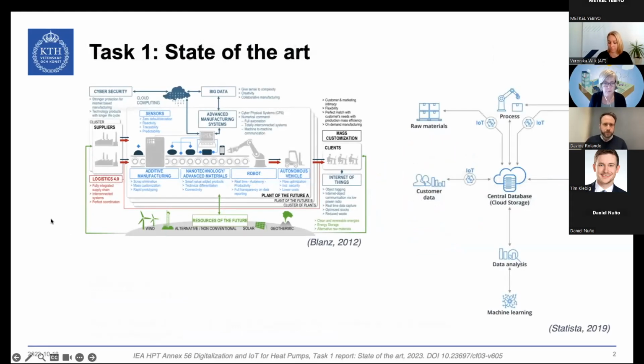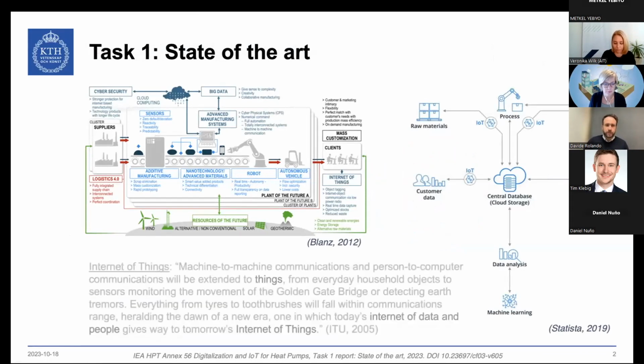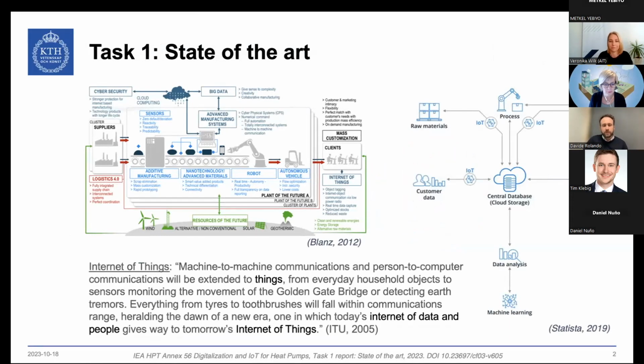Well, in the report, we start with the state of the art and a little bit of history, if you will. I propose here one of the first definitions of Internet of Things that is more or less elaborated, but I think it's important because it remarks the shift of paradigm between an internet of data and people, where the communication was intended mainly between machine to machine and person to computer, and the paradigm shift broadens the definition of communication devices into things, more in general.